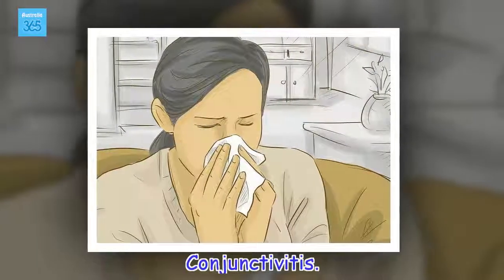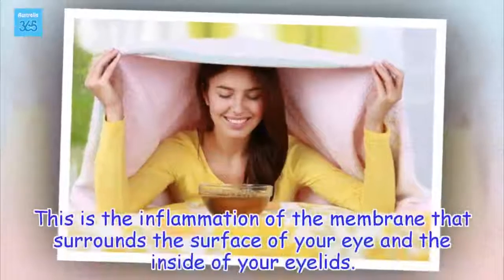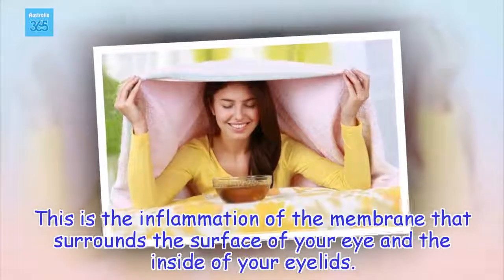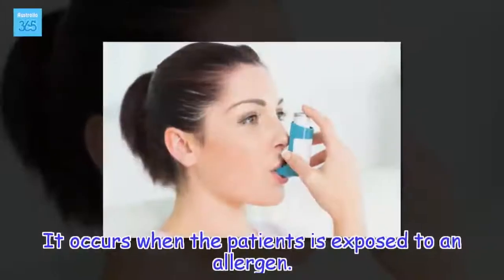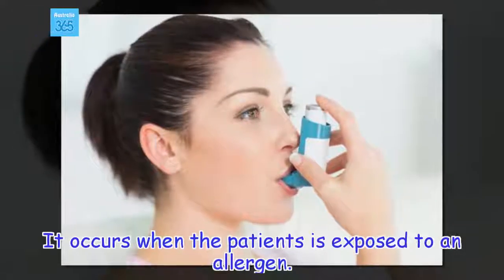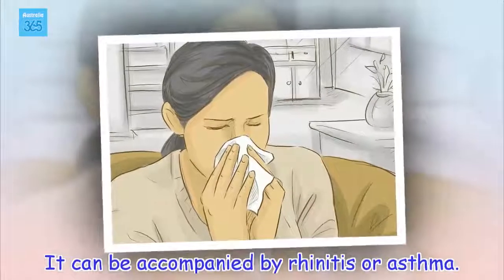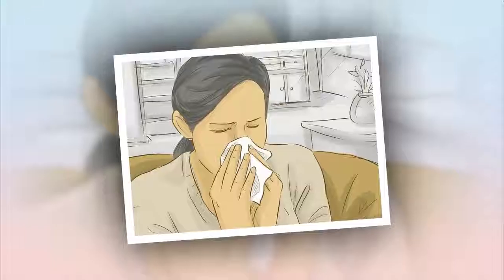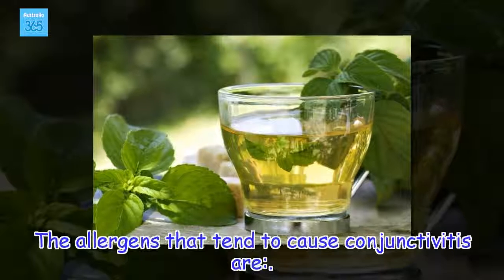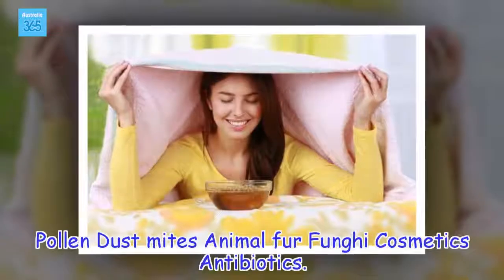Conjunctivitis. This is the inflammation of the membrane that surrounds the surface of your eye and the inside of your eyelids. It occurs when the patient is exposed to an allergen. It can be accompanied by rhinitis or asthma. The allergens that tend to cause conjunctivitis are pollen, dust mites, animal fur, fungi, cosmetics, antibiotics.